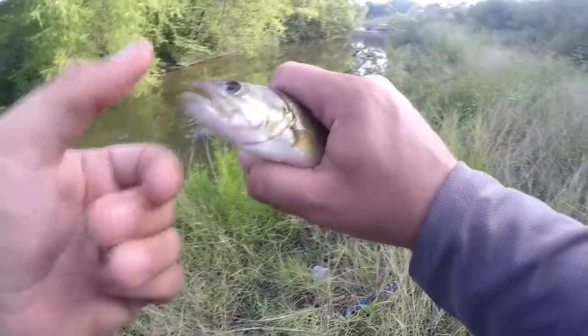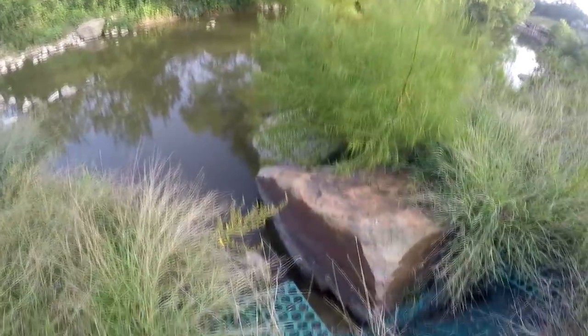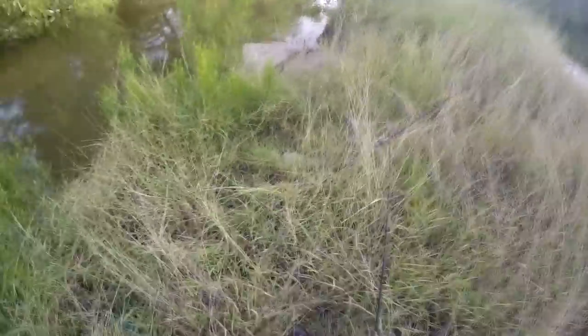There we go. It's probably gonna be blind in that eye, but it's part of the game. It's another 9-inch bass. Let me go. Swam off fine. It's unfortunate, but I tried to minimize the damage. And I think there's more over there too, so I'm gonna keep fishing that same spot.